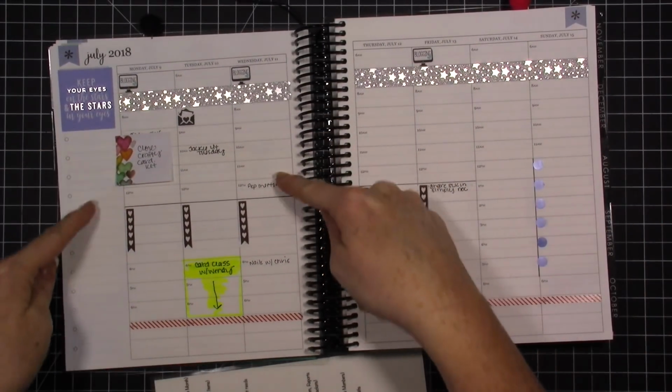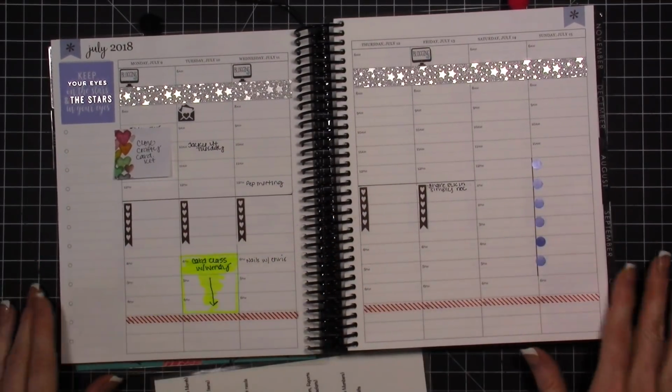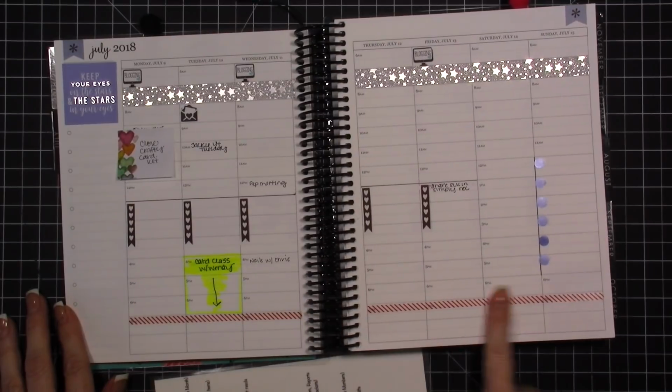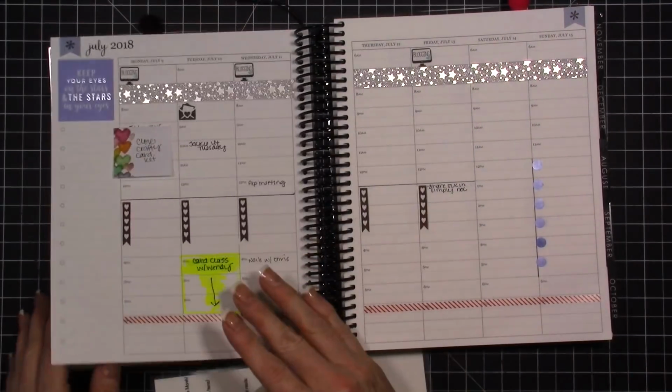I have my places to put my appointments, my lists, and then if there's appointments here, I do a piece of washi tape down here, and then I mark wellness stuff down here.